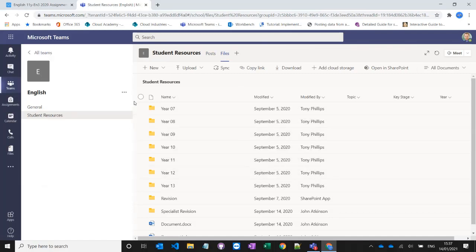Right. So if you have a conversation in that team, you can be safe. You can be confident that students won't see that conversation. Yeah. So students aren't members of these teams, but they do have access to this library.